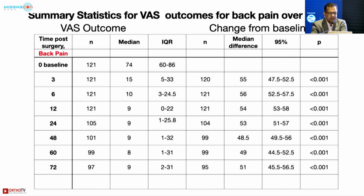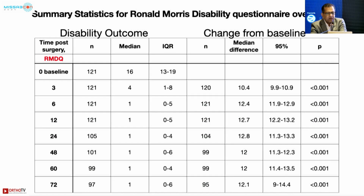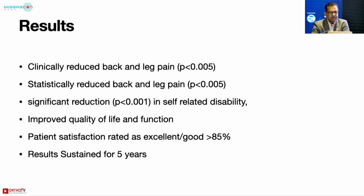The stats, there was significant improvement in VAS in terms of back pain, in terms of leg pain, in terms of ODI and Roland Morris Disability Questionnaire. And the patient satisfaction ranged from excellent to good. Around 84% of people referred to it as an excellent outcome after these kind of surgeries, and these were the results.